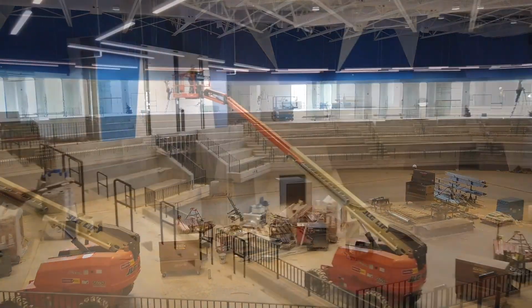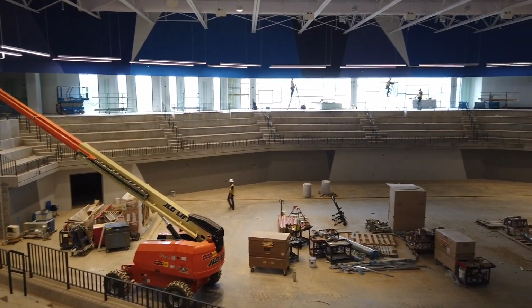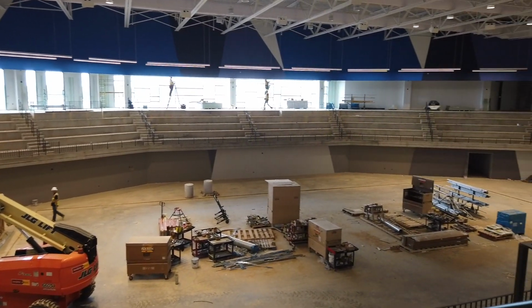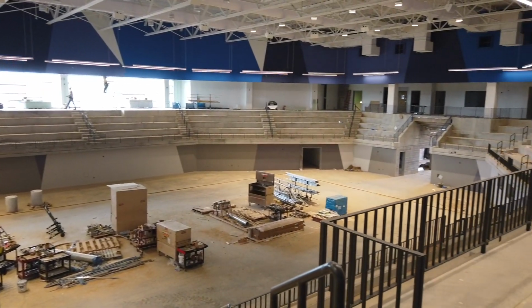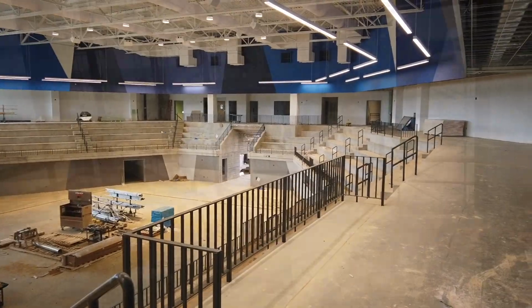How many seats do we have in the space? Up top is 1,200, and you can add an additional 300 on the floor. We can get to 1,500, and that wouldn't include standing room only, which, if you see the concourse here, I feel like if we had a big event, we could probably even get a few more than that. All right, let's go see a few more spaces.